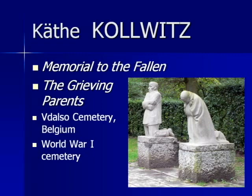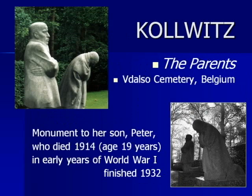She worked on this for many years. This sculpture was her monument to her son, who is buried in the cemetery. You've probably always heard the phrase, "In Flanders field the poppies grow." And of course they have a lot of the World War I cemeteries in Belgium, which was a big battlefield. So this is the Vladslo Cemetery in Belgium.